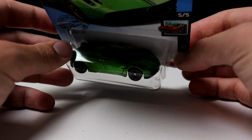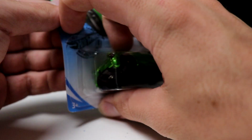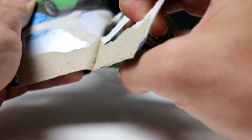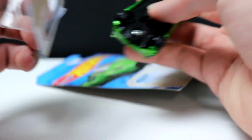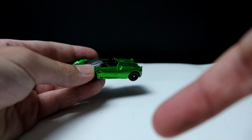All right, now to end off all of the Hot Wheels, I'm probably gonna get a lot of hate in the comments for this, but I got some Super Treasure Hunts and I'm gonna crack them open right now, surprisingly. So first up, we have the 2017 Pagani Huayra Roadster in green. Was able to find this at a fantastic price, and oh, not my best opening, but here we go. We have the Super Treasure Hunt Pagani Huayra. I am all for cracking cars open, so I apologize if this triggers you.